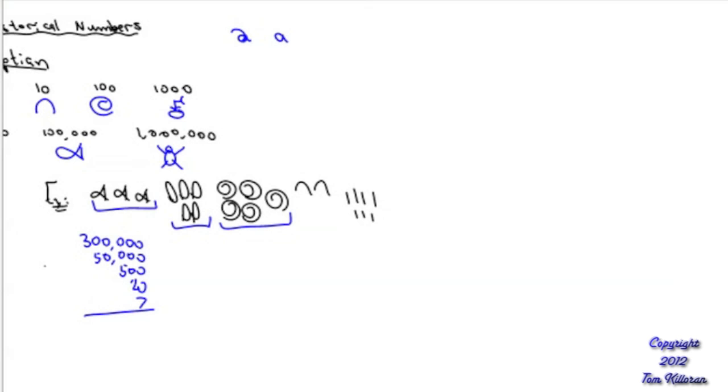The reason I suggest that you do this is because I've seen people write this as 35527. And they would get the wrong answer because the numbers would not be in the right place values. This is 350,527. There's actually a zero, a missing place value. In Egyptian, you don't see the missing place value because they don't have a symbol for zero. They don't need one because they're an additive system.